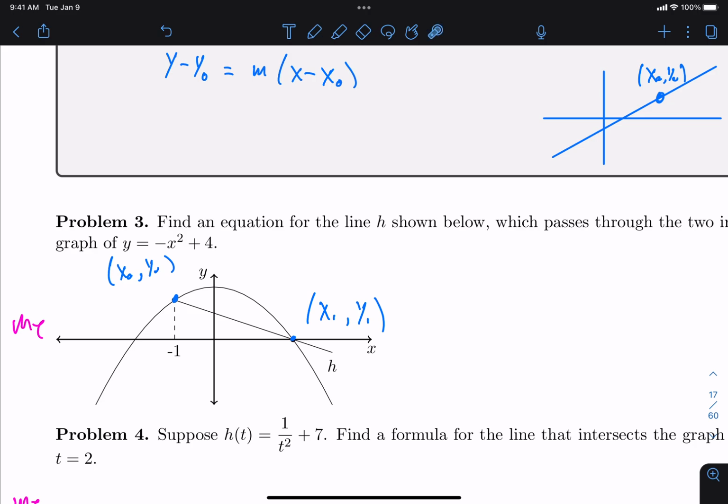I claim that you already know what x0 is. What is x0? Yeah, -1. It's the x value of this point, which can be seen below. It's -1. So this is the same as (-1, comma, what about y0?